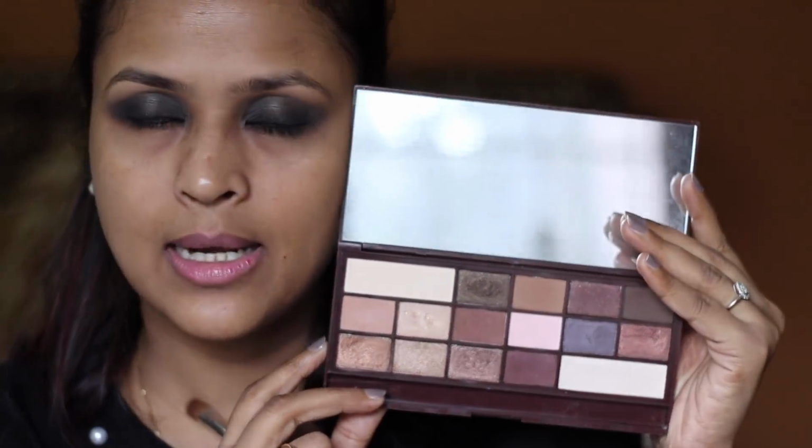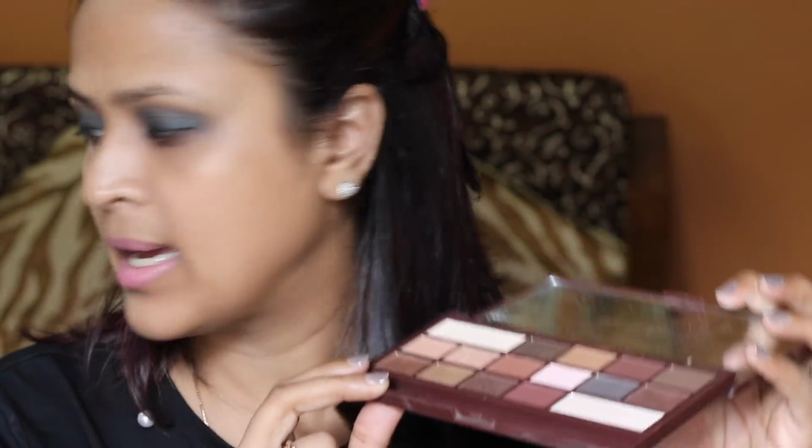I'm blending the edges. I'm using the chocolate palette from I Love Makeup, I Heart Chocolate. I Love Makeup makes some amazing eyeshadow palettes. I have this one and I have the rose gold one. Both the palettes are amazing. These are priced at around $14.50 or $15.00. If you're lucky, you will get them on sale.